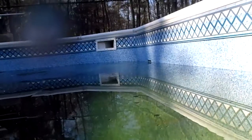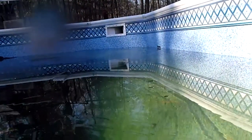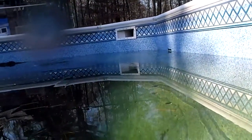All right, getting a little cold, starting to feel a little bit of 37 degree water through my dry suit. So here we go for brick number three.